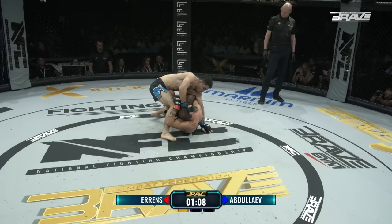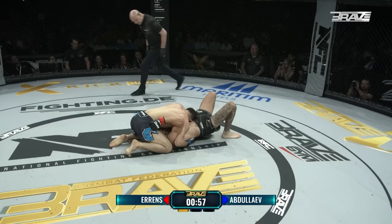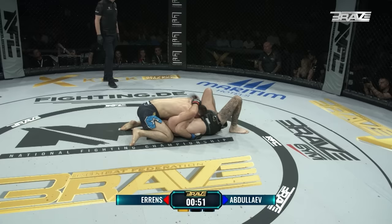Needs to be careful not to be overzealous in these positions. Stack pass was successful. End of the north-south position. They'll try and set up a north-south choke. Something we don't see a lot, Phil. Jarno tried an elbow from bottom north-south.